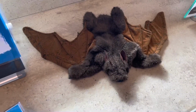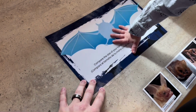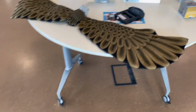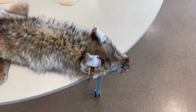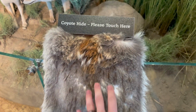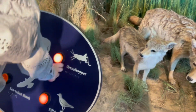Get in. Hey, let's see your hand size. Put your hand on the bat. Compare it to the bat. Go like this. Wow, that's a big bat. Mama's turn. Wow, that's soft. Push it again. That's super cool.